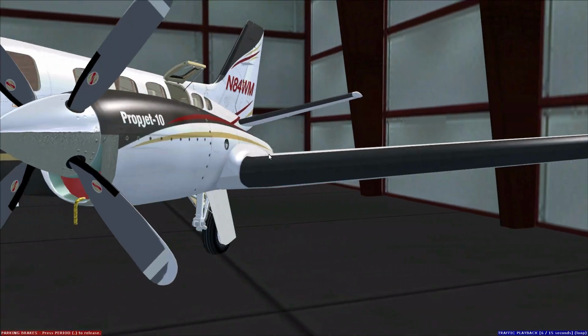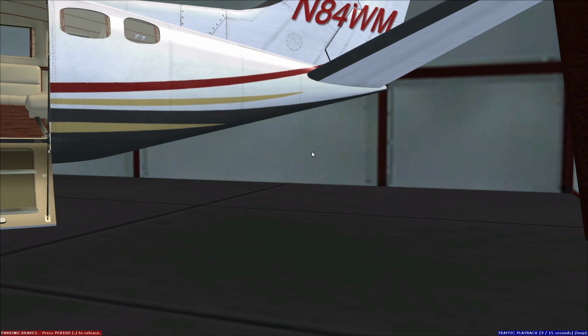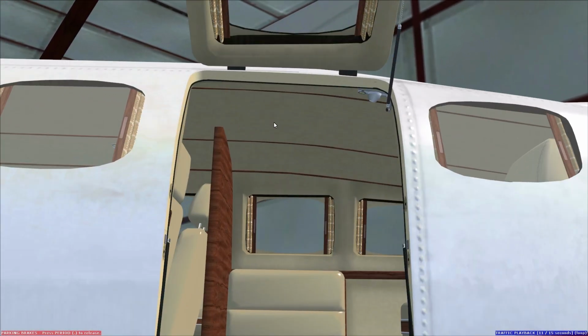So enough out here, we'll head inside and I'll show you the cabin and take you up in the cockpit and show you what we got going on up there.